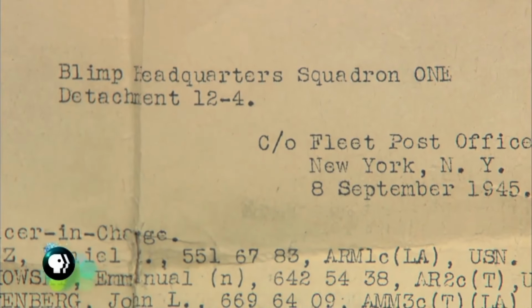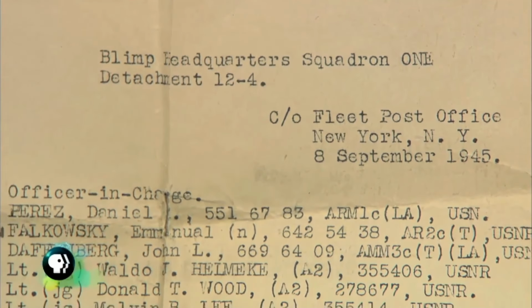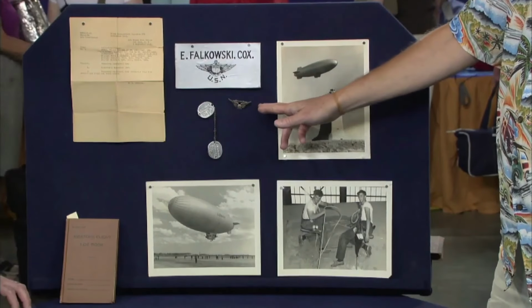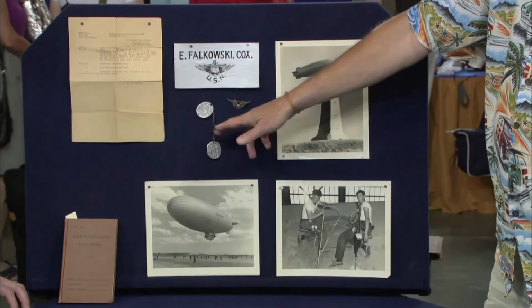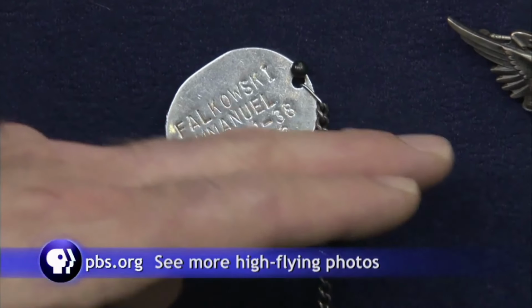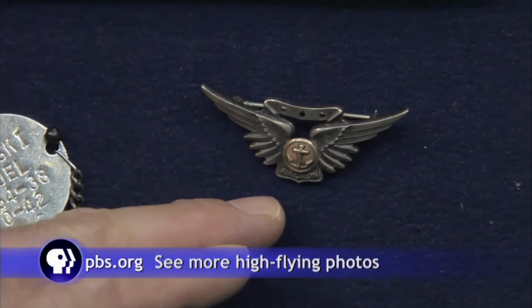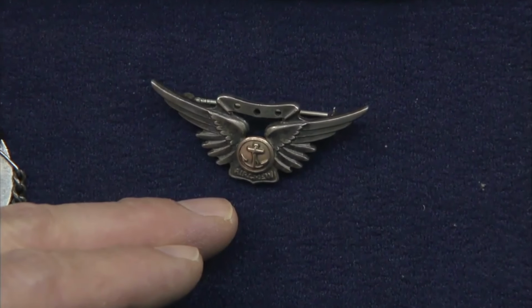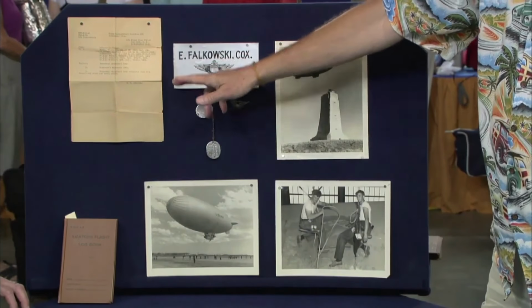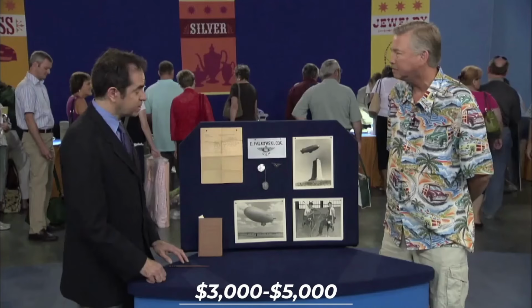The collection includes the guest father's flight log, orders from Blimp Headquarters Squadron 1, photographs, dog tags, wings, and a piece of blimp skin with his name on it. The wings and the dog tags are indicative of his role as an aircrew member, and the piece of blimp skin is a unique souvenir from his service. The collection is considered complete, and the value is estimated at $3,000 to $5,000. That's fantastic. Won't ever sell, it's going to stay in the family.